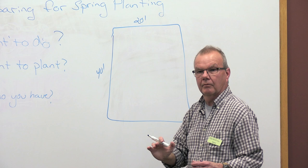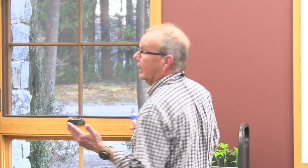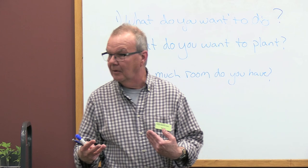Can anybody tell me why? This goes into the planning stage. Because there are some plants that will transmit diseases into the soil. Tomatoes should not be planted by potatoes. So I rotate everything out.